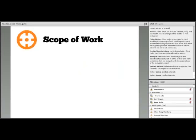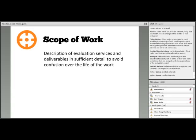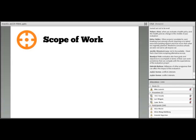The second big piece of this documentation, set of documentation tools, is the scope of work. The scope of work has got to elaborate or expand upon the contract to describe the specific evaluation services and deliverables in enough detail that you all can avoid confusion over the life of the work. This is a huge tool for keeping everybody on the same page. It's got several components. One, you've got to make sure that the evaluation purpose is clear. So is this formative feedback to improve something? Is it a formal developmental evaluation that's going to include pilot testing that takes something from a good idea to a final product? Is it some kind of efficacy testing where you're trying to, in quotes, prove that it works?